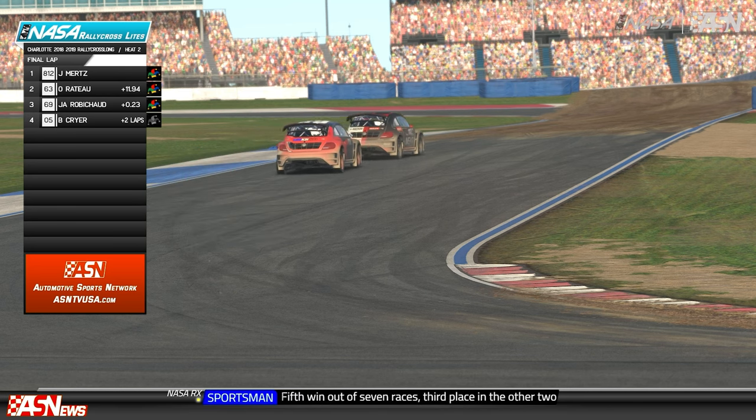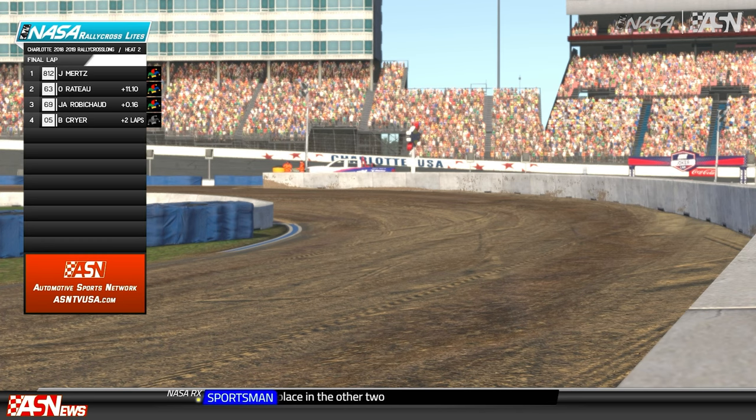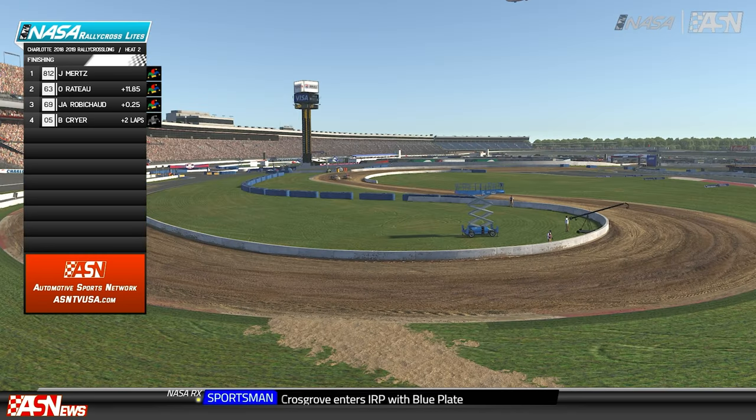It doesn't have the dirt on it. Rateau defends into turn number four. Robichaud not going to give him a nudge. They're both going to run, but Rateau runs it wide. Will Robichaud send it? Mertz rounds the final corner, wins heat number two.